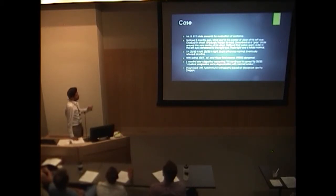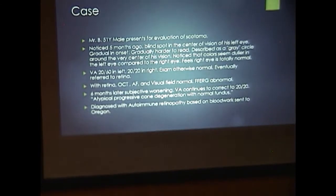He described it as a gray circle around the very center of his vision. He stated that color seemed to be duller in the left when compared to the right. However, his right eye felt totally normal. At that time, his visual acuity was 20/16 in the left, 20/20 in the right. His exam was otherwise normal, and he was eventually referred to retina given his persistent complaints.